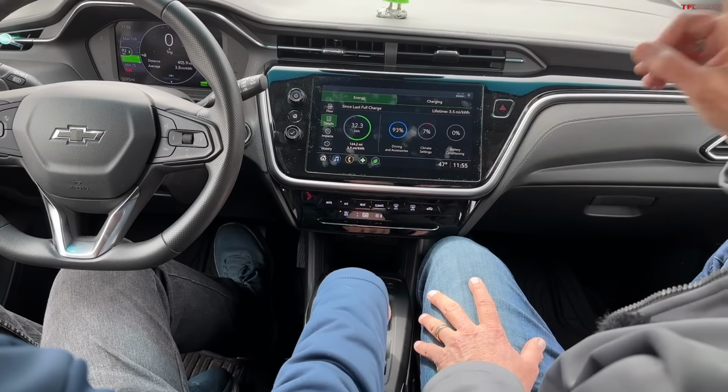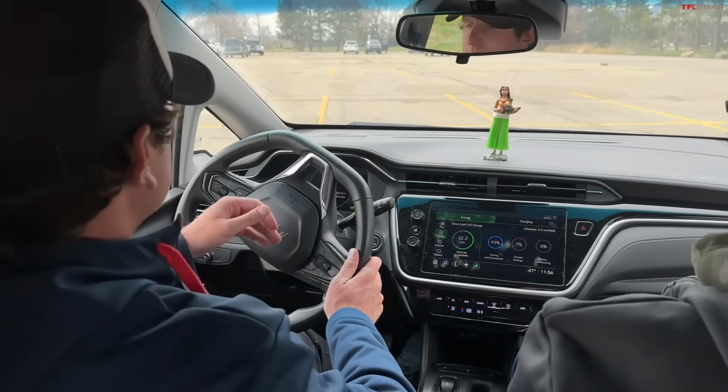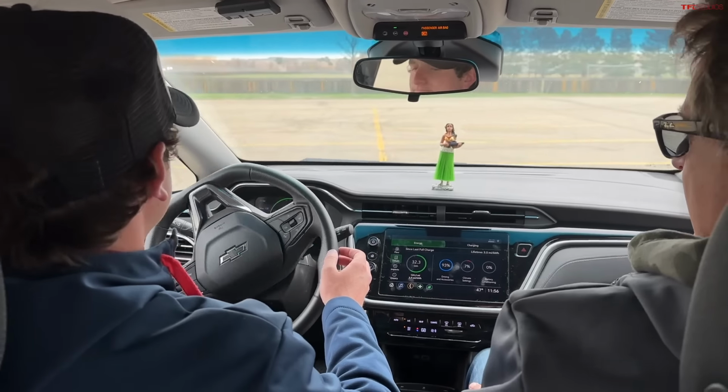Essentially. Now, the great thing about this car is it still has, like you said, Apple CarPlay and Android Auto. GM just announced that as of 2024, all their EVs are going to lose that feature, and that's one of my favorite features.